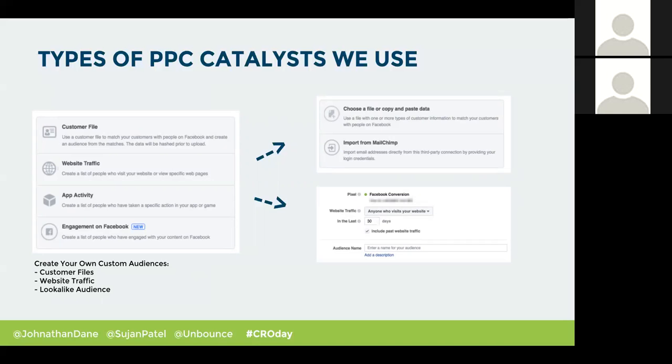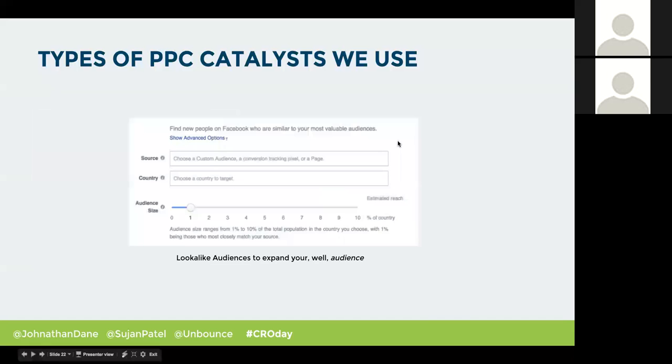You also have regular website traffic, meaning this is just retargeting. You can have the Facebook pixel on your site and say if people hit this URL or this URL, for example, you can create retargeting audiences on Facebook to go to the mobile newsfeed, regular newsfeed, even Instagram, and like Sujan said, the audience network. And then on top of that, you actually have something called a lookalike audience.